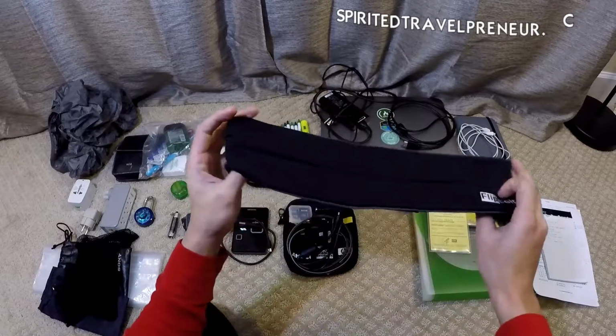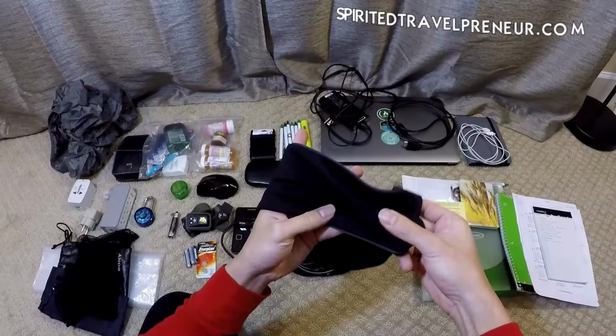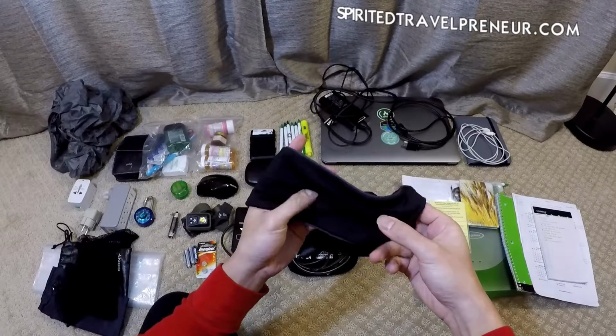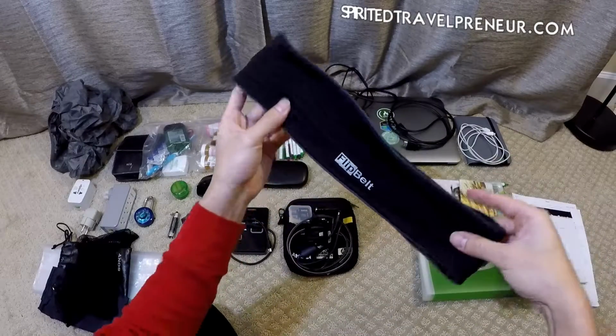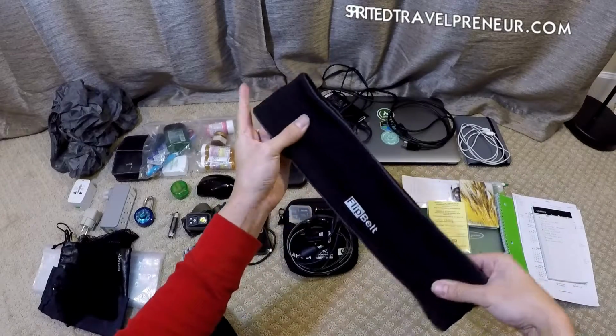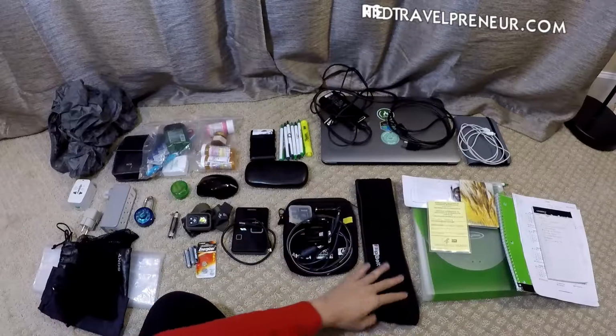This is actually a flip belt. It goes on your body where you can slip different items, and so it won't bounce around, and it's also great for exercise in case you don't have pockets or anything like that. So this is my first time getting it, and I think it's going to be a great product.